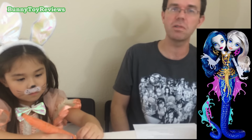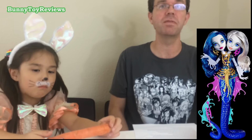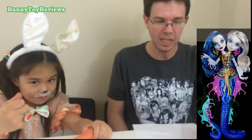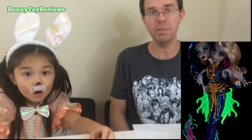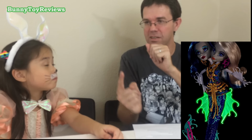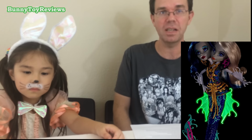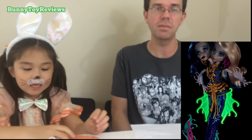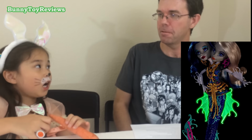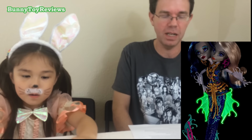Bunny definitely wants that one. She wants to go pre-order it. I believe it's $26.99 to pre-order. It's a very awesome looking doll from the Serpentine series, and it's pretty creepy looking. I love how her tail curls down, and she has those pink wings on the side. She's definitely the must-have out of this series. It's so different, the two-headed Serpentine. I've never seen a two-headed Monster High. I think they've had one in the past, but I can't think of it off the top of my head.